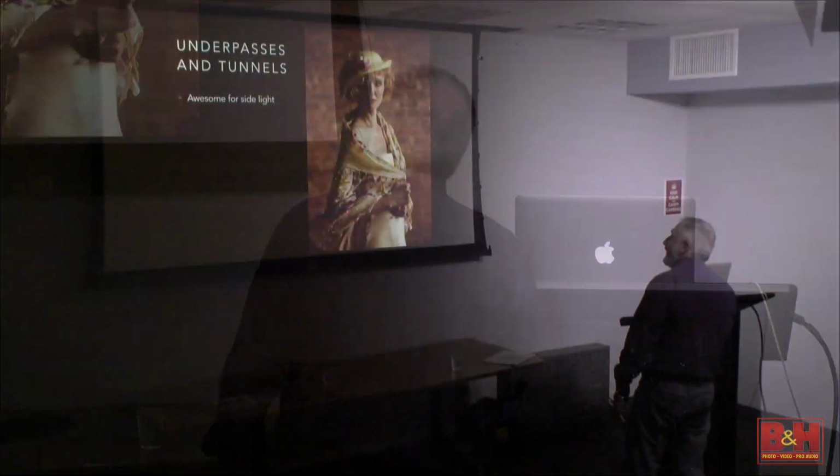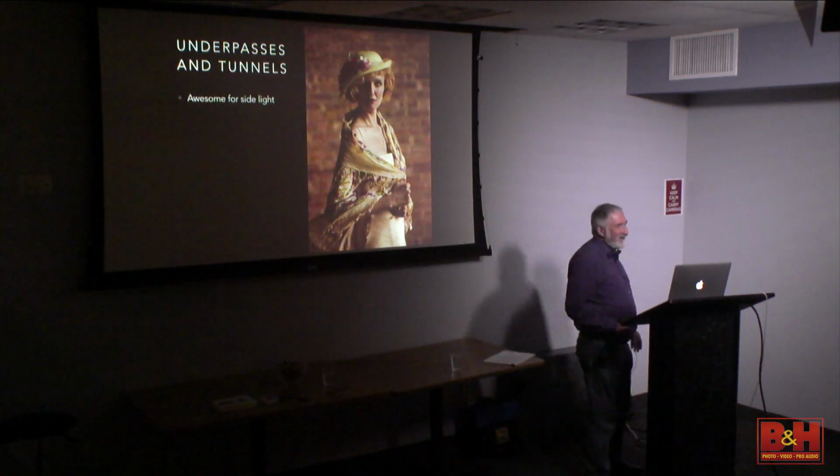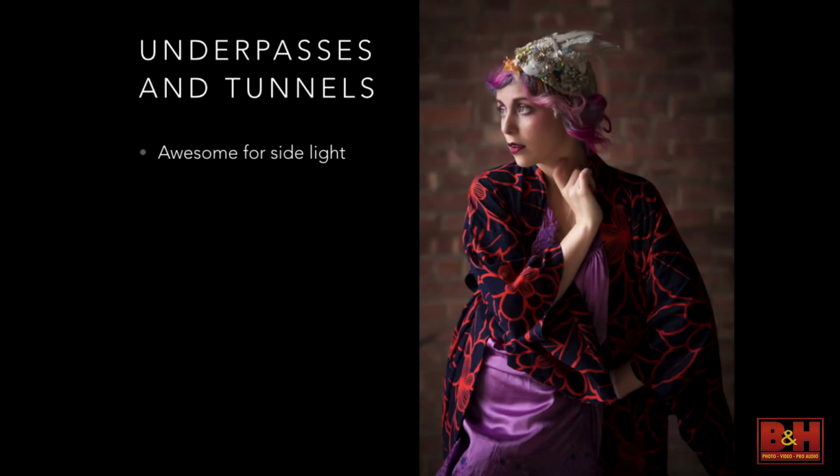And one of the particular advantages to this is there's always wind in these underpasses. So if somebody's wearing a light fabric, it starts blowing, and it's really, really, you know, get somebody in a diaphanous gown and just let it sort of do its thing. Anyway, it's awesome for side lighting. Here's another example of some great side lighting.